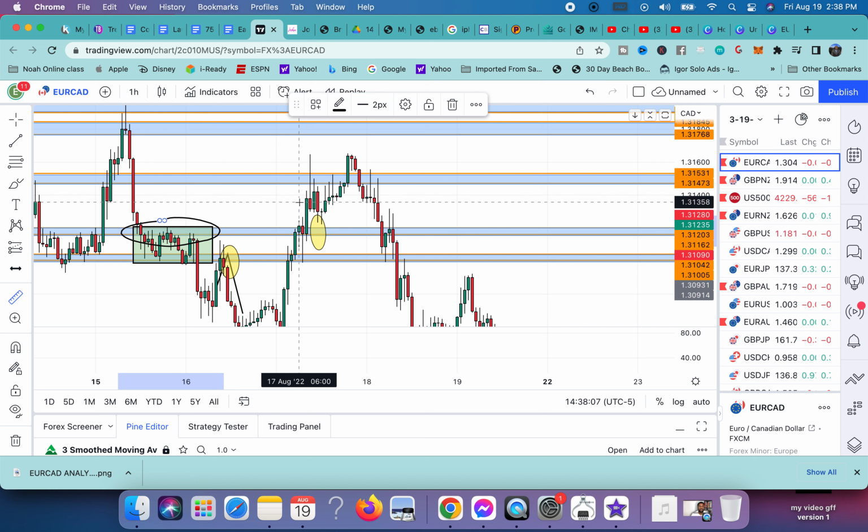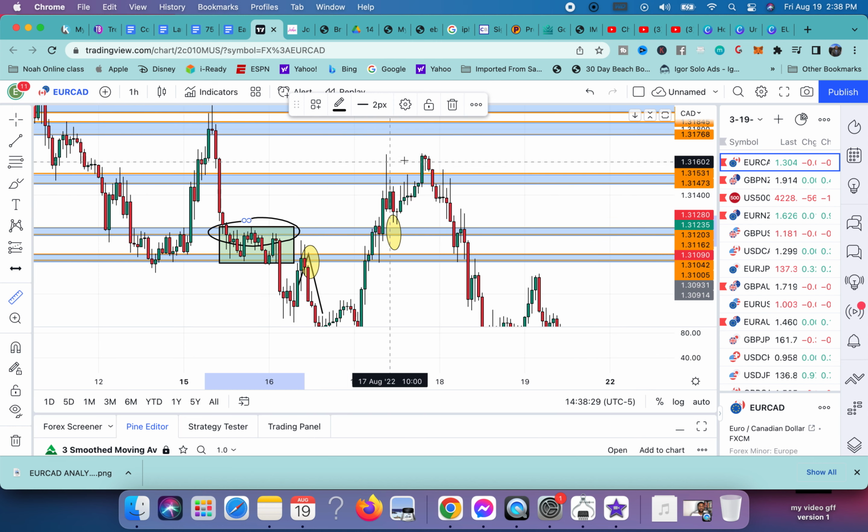So I came in on my first order. I typically do a 1-to-1, sometimes a 1-to-2. Obviously, I was risking 2% of my account. I had a 30 pip stop loss and a 30 pip take profit on my first one, right? Bagged that order. And on my second order, my goal was 90 pips. So I was going for 1-to-3 on my second order. But did it get to that level? It did not. And I'm going to share with you why it didn't reach that level.